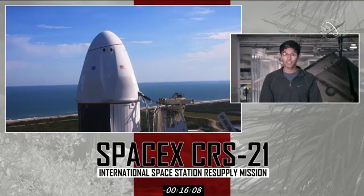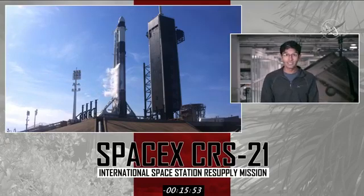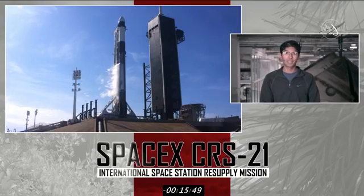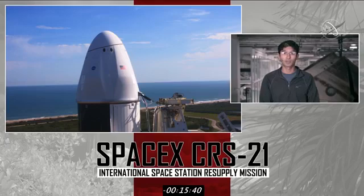Now, we've refreshed and updated Dragon's design to fly people, and we've done that twice this year on our Demo 2 and Crew 1 missions. But today's mission marks another first for Dragon, and that's the first flight of the cargo version of our updated Dragon design. Now, Dragon was designed from the beginning to be reused. To date, we've flown 9 Dragon missions with reused vehicles, and this new version can support up to 5 flights to and from the space station as opposed to 3 on our previous design.